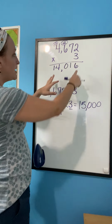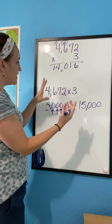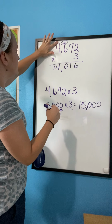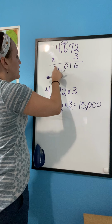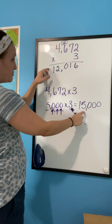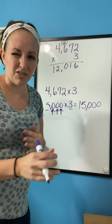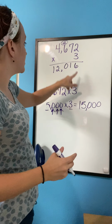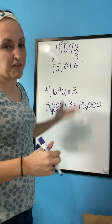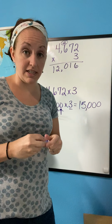If I had, let's say, forgotten about the regrouping and made a mistake there, and let's say I'd forgotten to add in this plus 2 here, and I had gotten, okay, 4 times 3 equals 12. Well, 12,000 is pretty far away from 15,000, so then I could say, ooh, maybe I made a mistake someplace, and then realize, oops, I forgot my regrouping, I forgot to add that in. So that's where your estimation can come in handy.